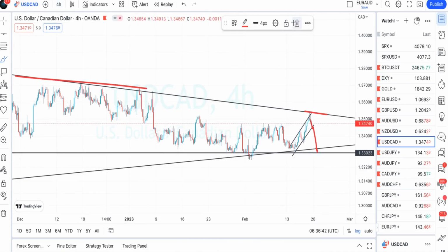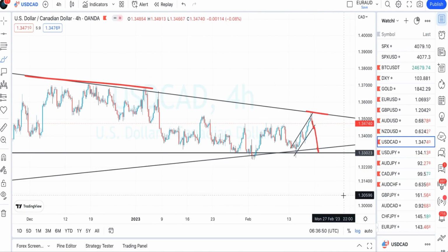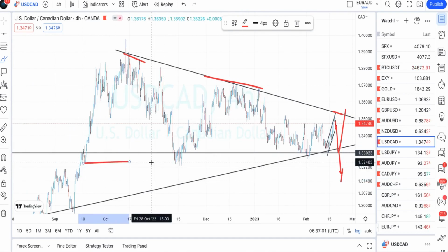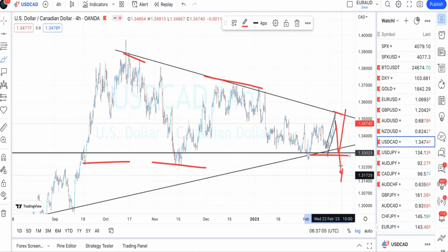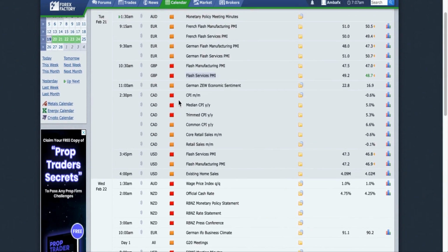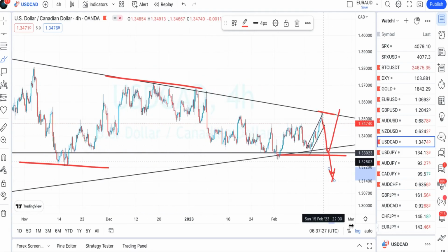So that is my buy. After it touches this 1.33023, we might see a move to the upside or a break of this particular support, because this support level is very strong. It's a very strong key support level. So we might have a break of that support level, but we have Canadian news on Tuesday. Is it Tuesday? Yeah, we have it on Tuesday. That is the CPI. So if the CPI comes out better than expected, we might see US dollar CAD to the downside. But if it comes out, let's say, weaker, then we might see this breaking this particular resistance level and then creating a resistance move to the upside.